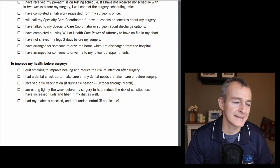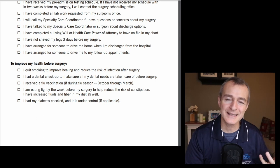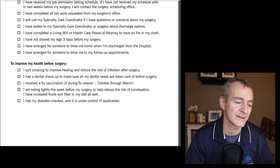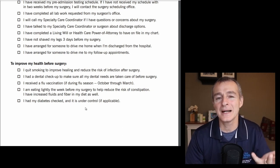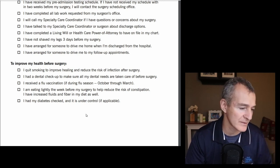Receive the flu vaccine. I'm eating lightly the week before surgery just to kind of help keep the GI working better, reduce the risk of constipation. You've increased your vegetable intake. You've talked to somebody about your particular dietary requirements and what's going to work best for you.